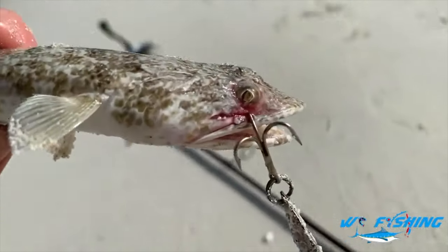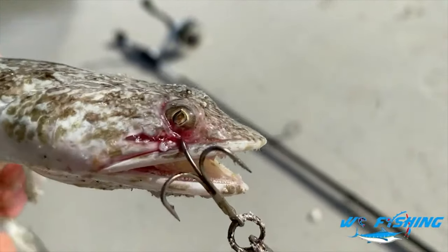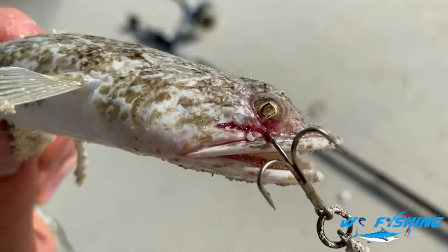Guys, check it out. We got ourselves another lizardfish. I think we've been plagued by these guys, but still, pretty awesome little fish. Let's go get a release.